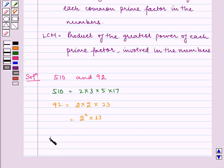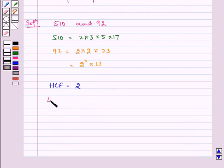Therefore, by key idea, HCF is equal to 2 and LCM is equal to 2 square multiplied by 3 multiplied by 5 multiplied by 17 multiplied by 23, which is equal to 23460.